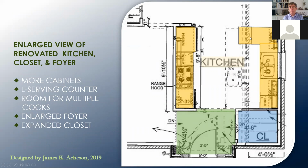Here's a detail that highlights in different colors the kitchen, the closet, and the foyer. In the kitchen, we made a peninsula coming out here a ways in order to gain more cabinet space, more counter space. The counter actually overhangs here 10 or 12 inches, which makes a little snack bar area, but it also makes a nice serving area for dishes for larger gatherings out in the dining room.